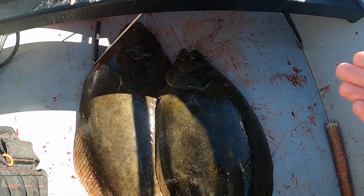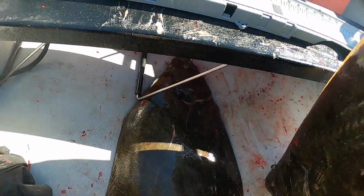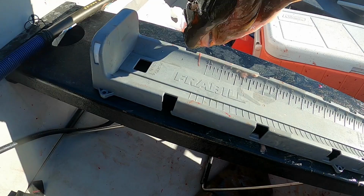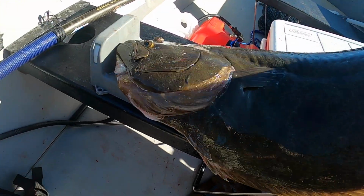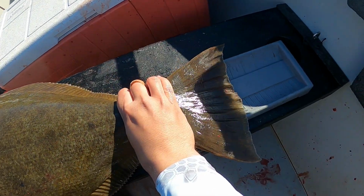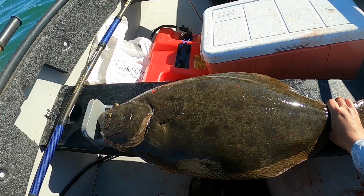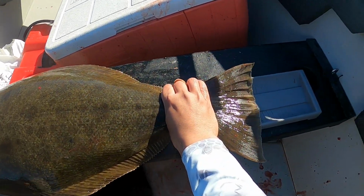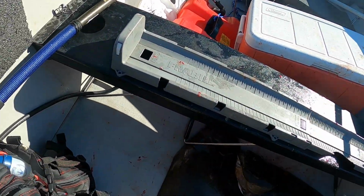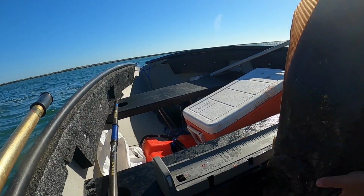All right, guys, here are the two behemoths. Absolute chonkers, these two. I'm gonna go ahead and try to get a measure on them. Oh boy, might have to put down the camera here. Oh, all right, nose on the board, coming in at almost 32, 31 and a half. This would have been close to my PB if I didn't catch the other one. Almost 32 on this bad boy. But this guy's gonna require two hands.